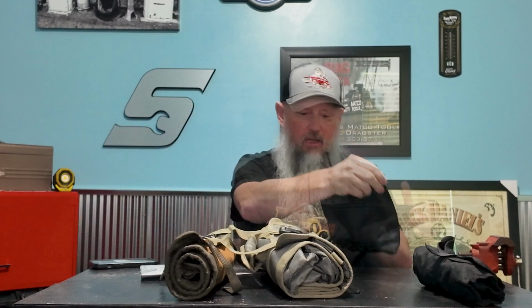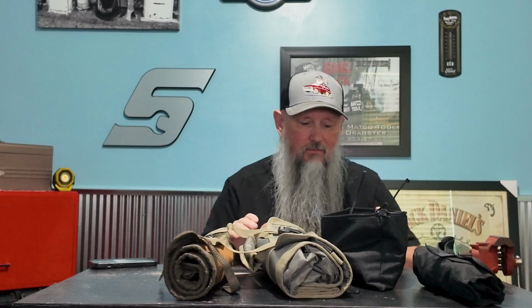But what we're talking about today is my tool roll. So everybody, you've probably seen my post about my tool roll and all my tools in it. And I like it. It's a pretty good roll. But there's a few things missing. So I am going to look at changing it up a little bit.